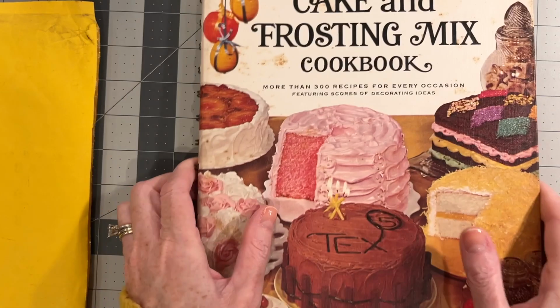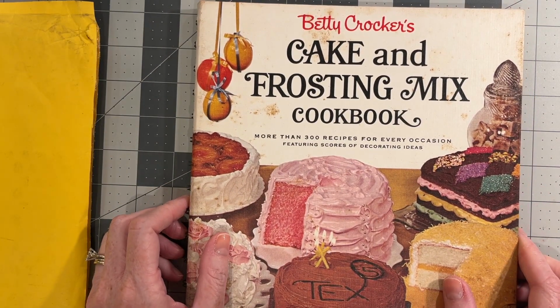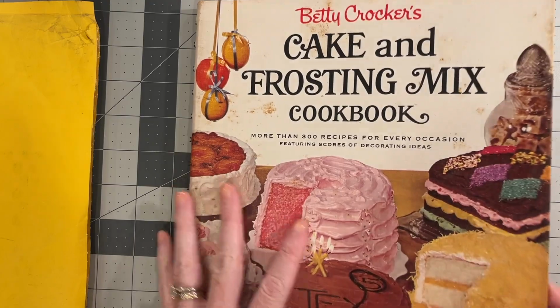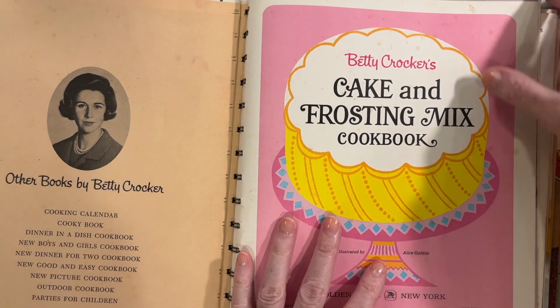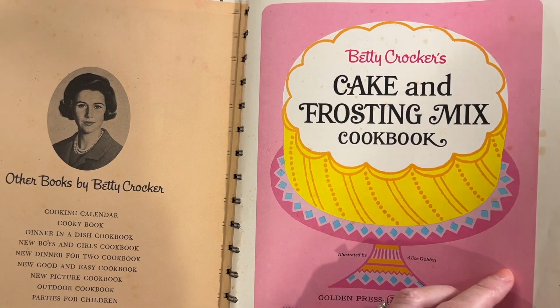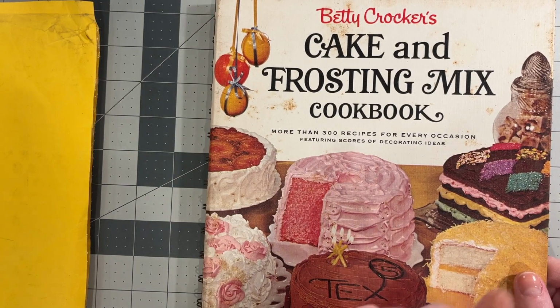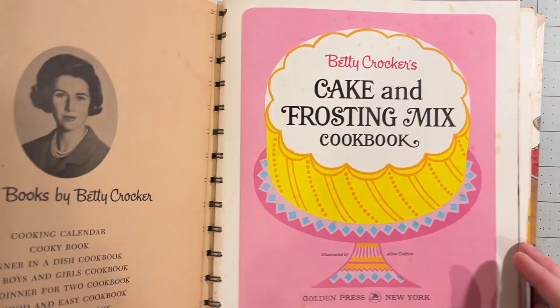And then last but not least, I got a cookbook. I think I got another cookbook, but I don't know where it is. I'm almost positive I did. Oh well. Maybe I've already used it. I don't see it over there with the others. This is a lot like the Dinner in a Dish cookbook that I made a journal out of that you'll see soon in my shop because it's almost done.